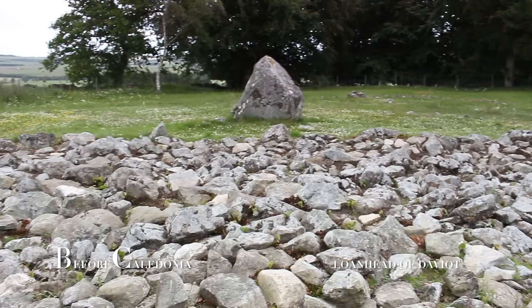Ardlair Stone Circle is located just off the B9002 road and a few miles southeast from the village of Kennethmont. Public access is granted to the site.